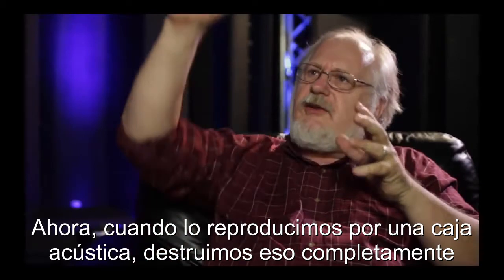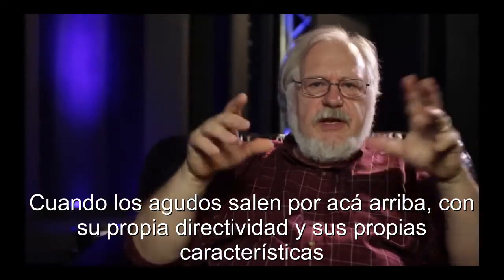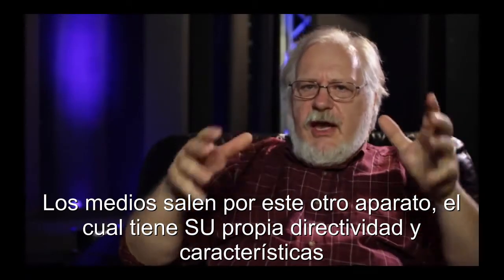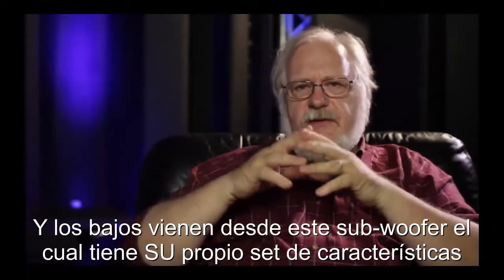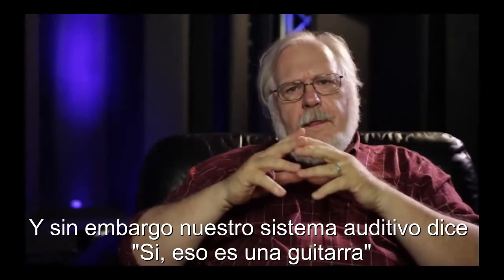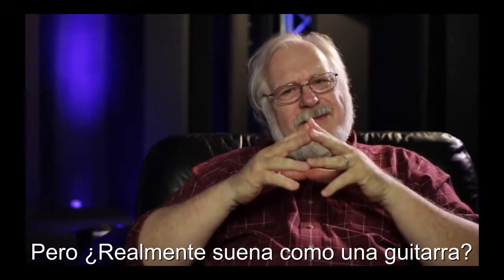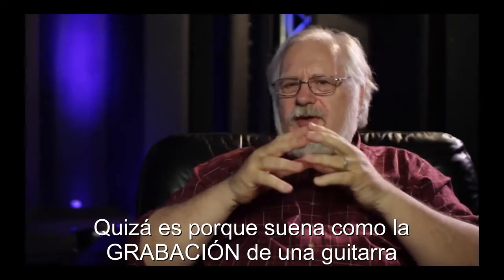Where the highs come from a horn up here, which has its own directivity and its own issues. The mids might come from a device over here that has its own directivity and its own issues. And the lows would come from this subwoofer thing over here that has its complete set of issues. And there's absolutely no integration at all. And yet our auditory system says, yeah, that's a guitar. But does it really sound like a guitar? Yeah, sort of. Maybe it sounds more like a recording of a guitar.